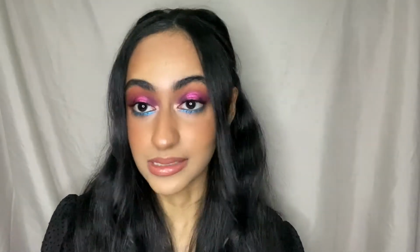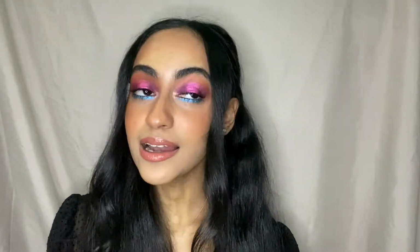I don't use it as much, but I love this. It's wonderful. It's glittery, it's shimmery, it makes you look wet, and I love that. It's so good. Highlighters are like my favorite makeup product. So I am kind of getting too excited. Sorry about that.